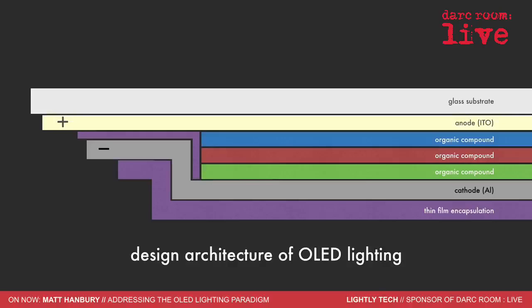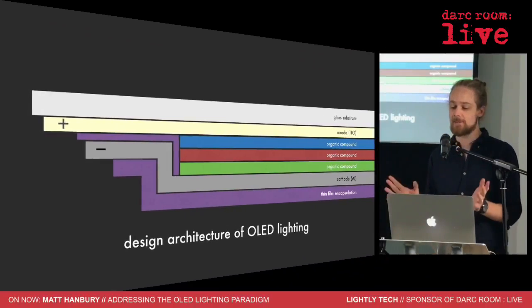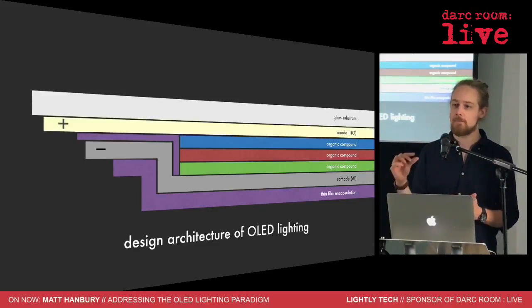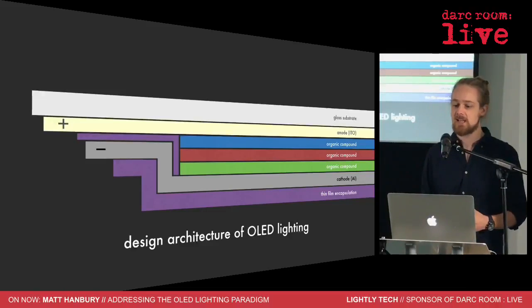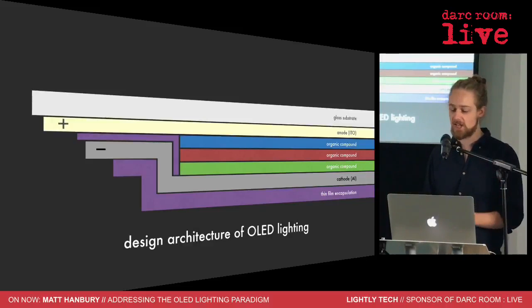This is nothing in comparison to the organic compounds which actually produce the light, though. These would be on the order of 10 nanometers. To put that into perspective and just how incredibly thin this is, if you were to scale a 10 by 10 centimeter OLED up to a kilometer square, that's the equivalent of painting a 1 millimeter thick layer of paint on that whole surface. And it just shows the enormous engineering challenges that went into OLED lighting. Certainly the most advanced form of lighting ever created, but it had significant challenges of its own.